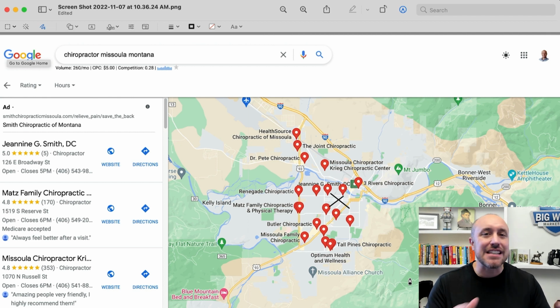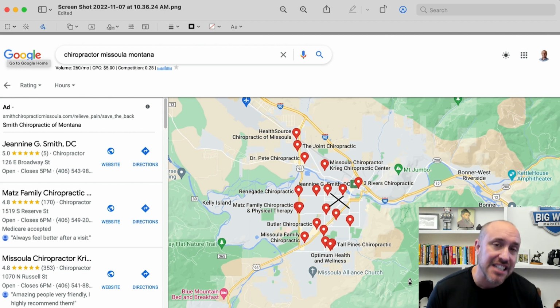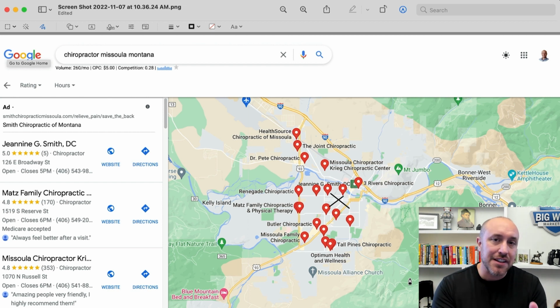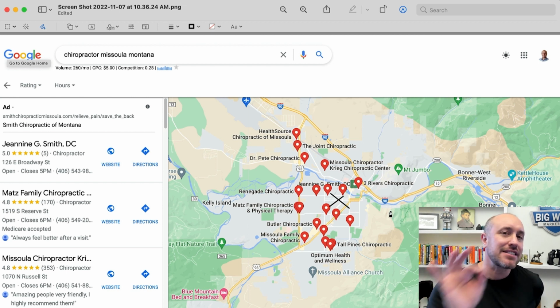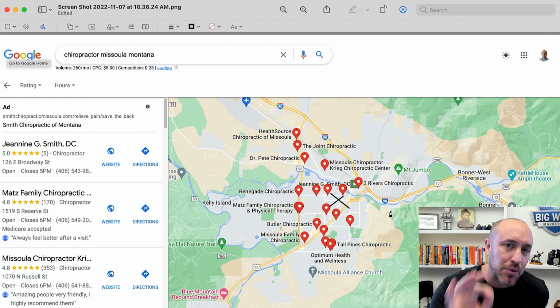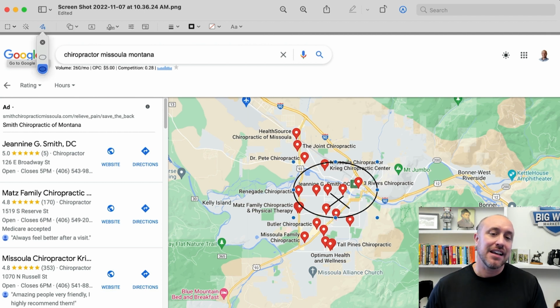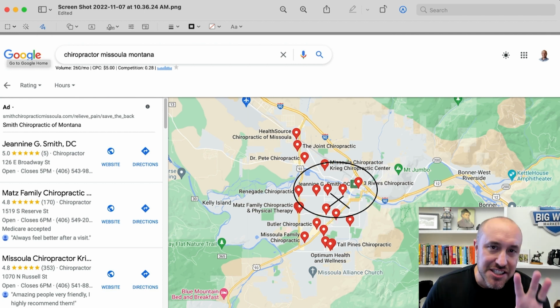Now, if you search in different parts of your town and you're in a bigger city, then your results will change. But if you want overall the best rankings possible, you need to have a physical location that's central to your city. The easiest way to do this is to go search your business on Google, go over to the little map section, and then draw a circle around the top 3 ranking companies. In this case, it's going to be right about here. And what I'm showing you here is the circle that has the highest chance of ranking on Google My Business.